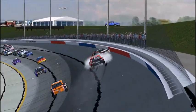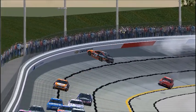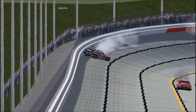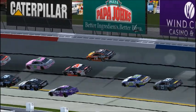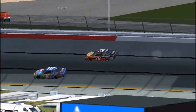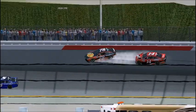78. He stayed up high, so I don't think the 78 should be at fault here. He stayed high, he knew these guys were coming, and then the 14 had nowhere to go and ran right into his rear. Tough break for Joe Jefferson and Jonathan Buford. Another look. See everyone trying to avoid him because they know there's oil, and the 14 was already committed to the outside, so nowhere for him to go.